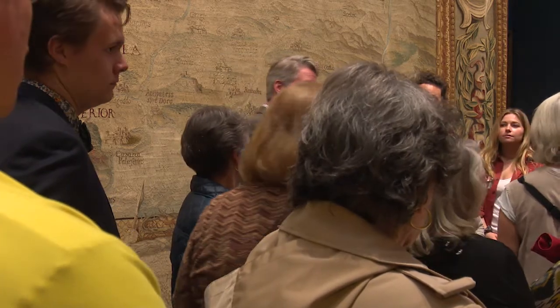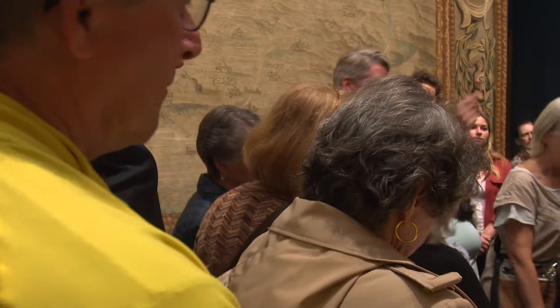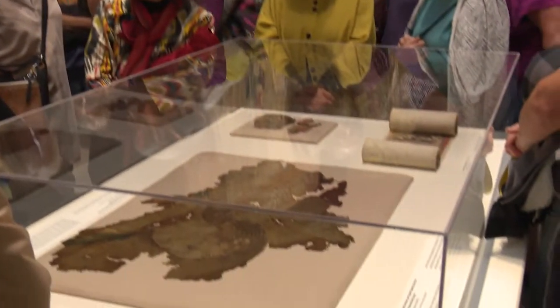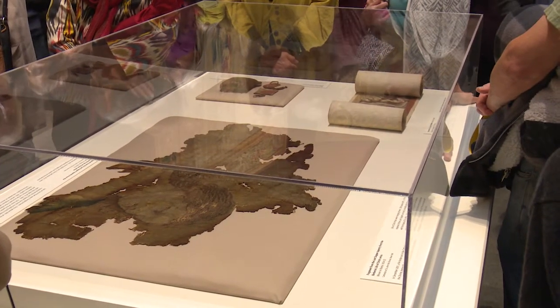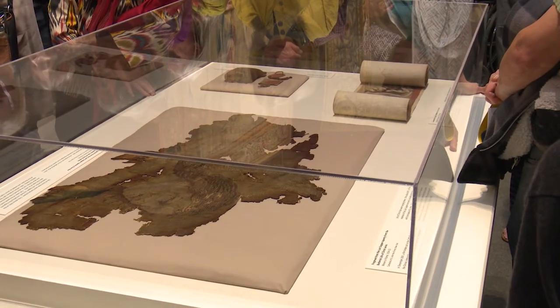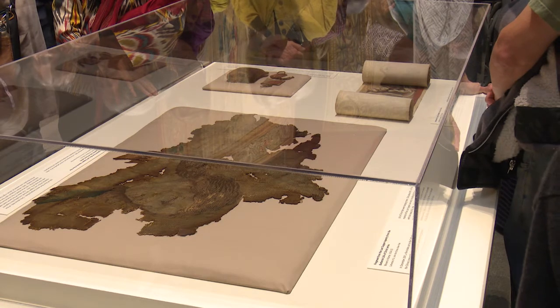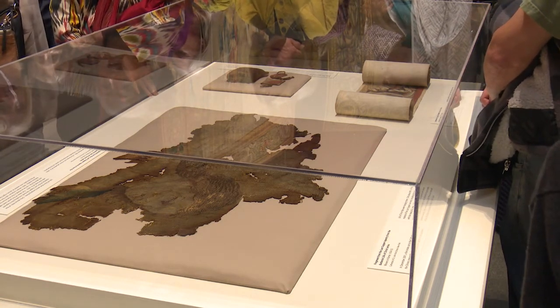You asked about moths. Here in the case in the middle, there's an ancient linen bag that was found attached to the back of, I think it was the Holy Land tapestry, and that is stuffed with a kind of woolly wadding, and the conservators believe that that may have been soaked in camphor for storage. But yeah, they were definitely attentive to the threat of insects.